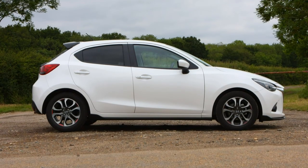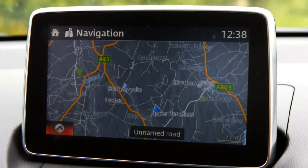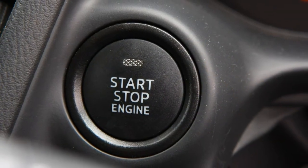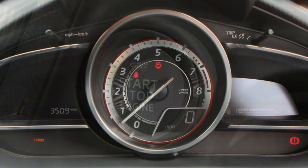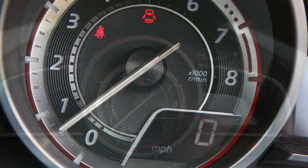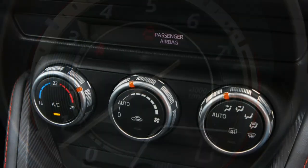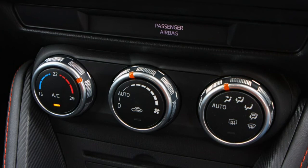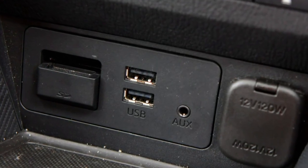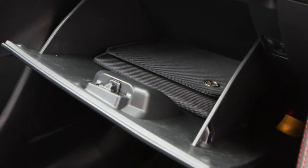Trio of petrol engines. As most small cars cover shorter distances, it's sensible that most Mazda 2 customers will opt for a petrol powerplant. There are 3 available, or, more accurately, one with 3 different power outputs. All petrol 2s feature 1.5-liter naturally aspirated non-turbocharged 4-cylinder engines, which are uncannily smooth and quiet, particularly at lower speeds.